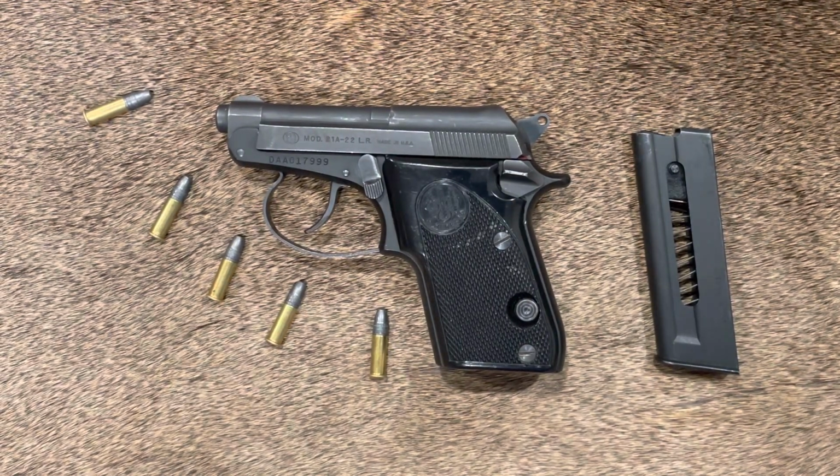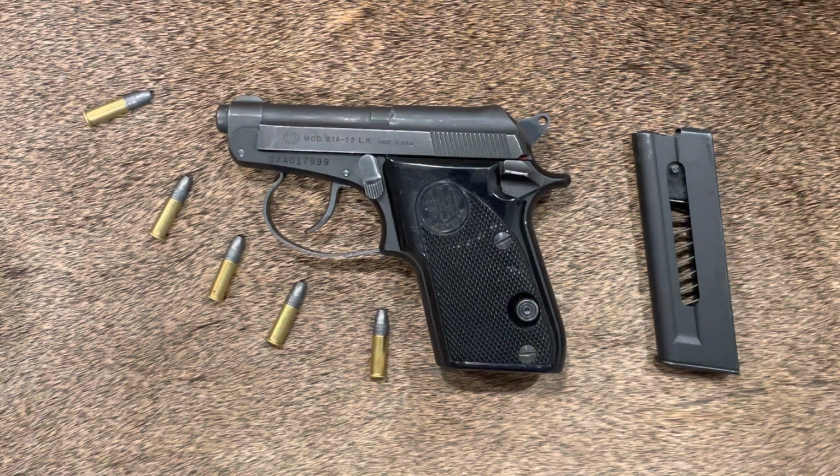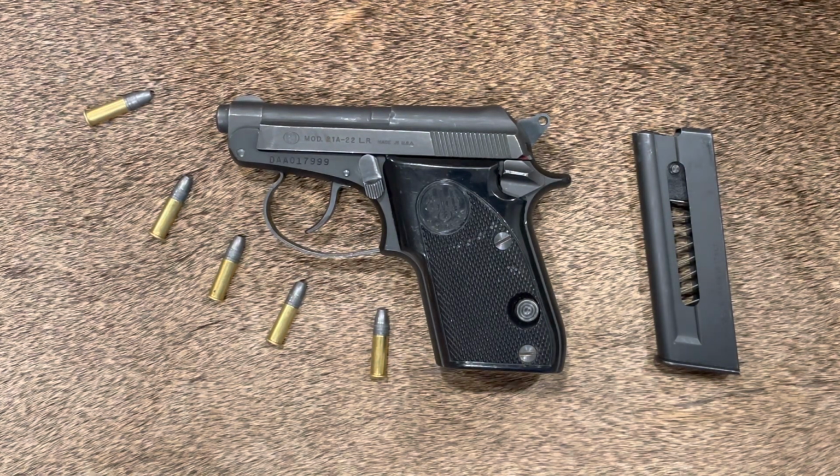Hey, welcome back again. Today I have a Beretta Tomcat. This is a .22 caliber long rifle. This is the second weapon I ever bought. This was purchased in 1999. Yeah, so it was purchased a while ago.